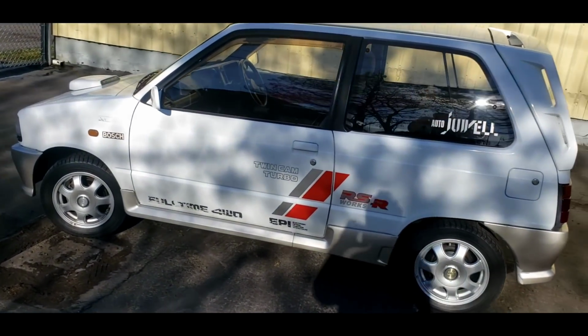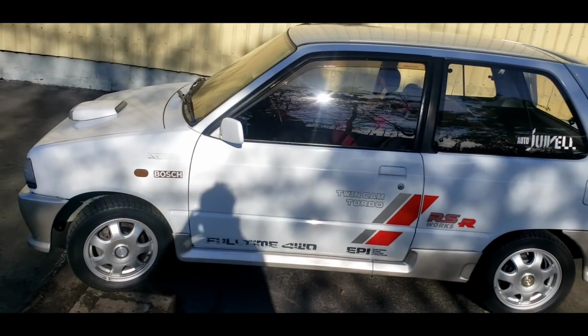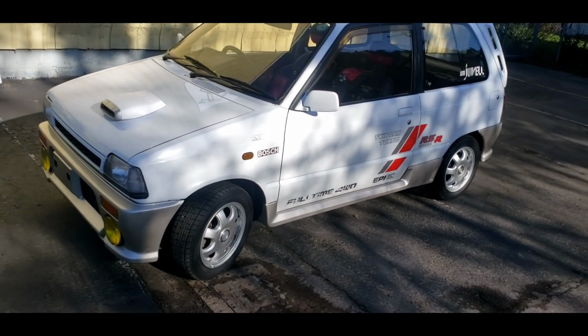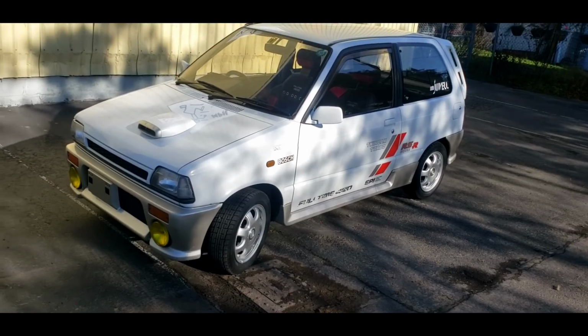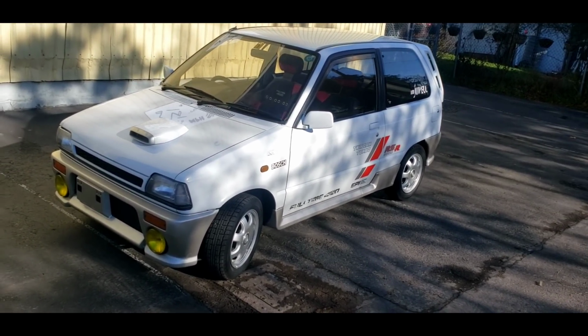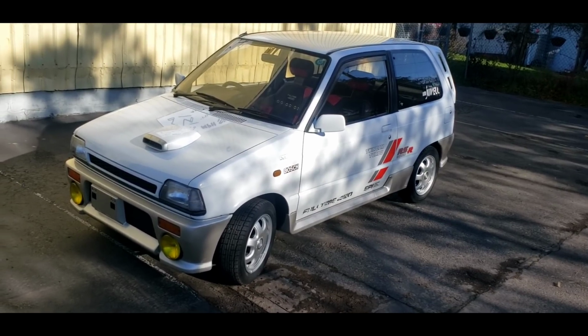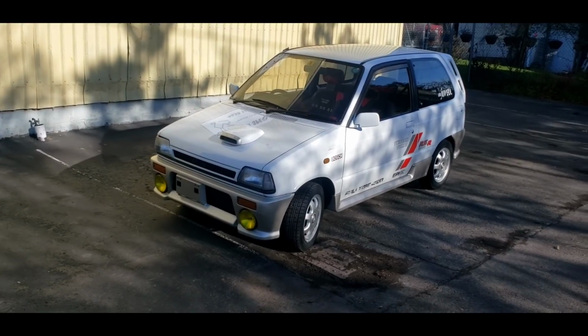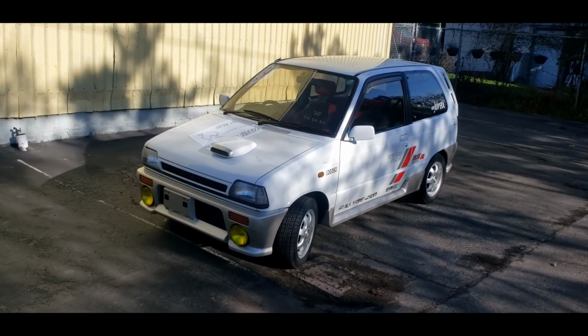I mean, it's not super powerful, but very spunky and very eager to rev. Super eager. I didn't even take it to redline. I think I might have got to 6,000. What a fun little car to drive. I love this thing. Oh, I don't need another car. I don't need another car, but I do love it. What a great car. Thanks for coming along on this joyride.